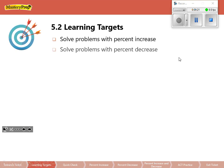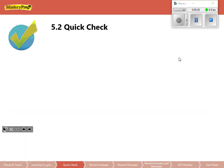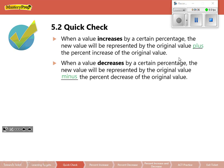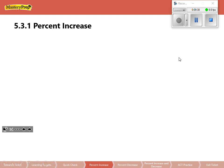So our learning targets: solving problems with percent increase and percent decrease. Increase is going up, decrease is going down. I don't think we need to focus too much on that. I hope at this point y'all will know the difference between percent increase and percent decrease. Percent increase.